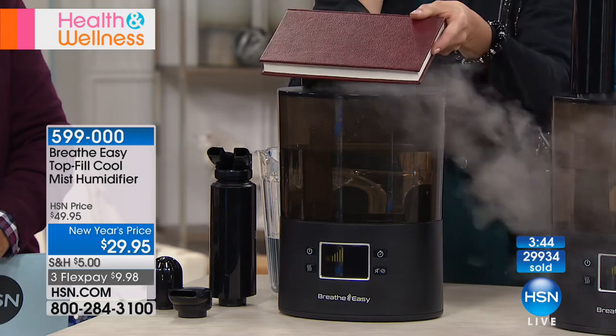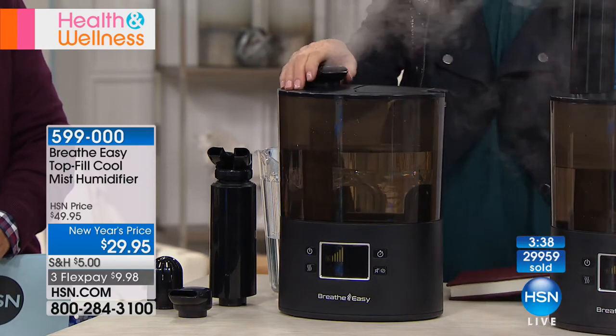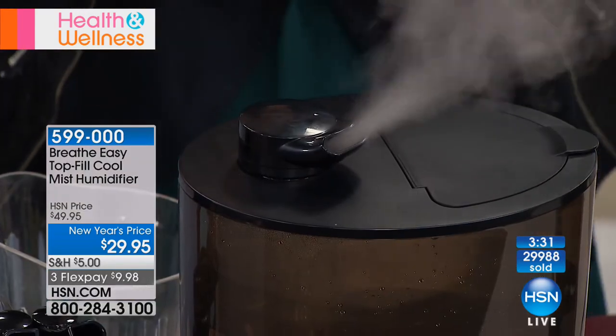What is this? So this is just your average 6x9 book. That's all it will take up, so it's very space saving. But don't forget, we give you options. If you don't want to put this on your nightstand, you can simply put it on your carpet and then raise your telescoping pole, and that beautiful cool hydrating mist will come over you.